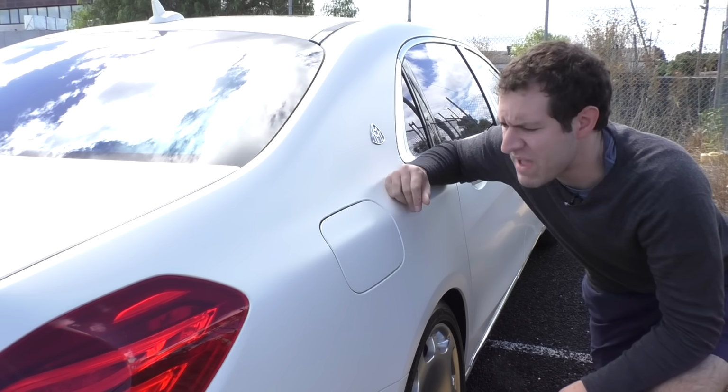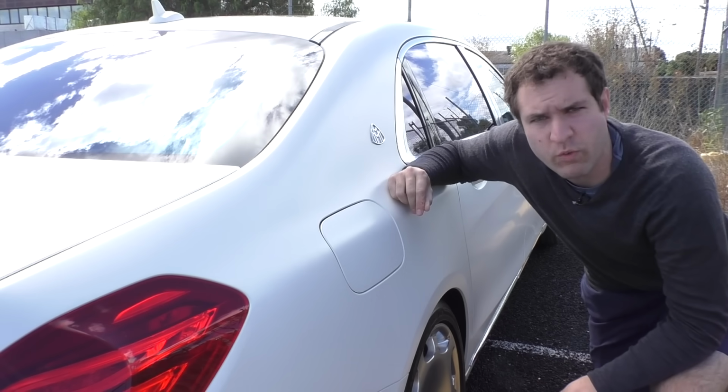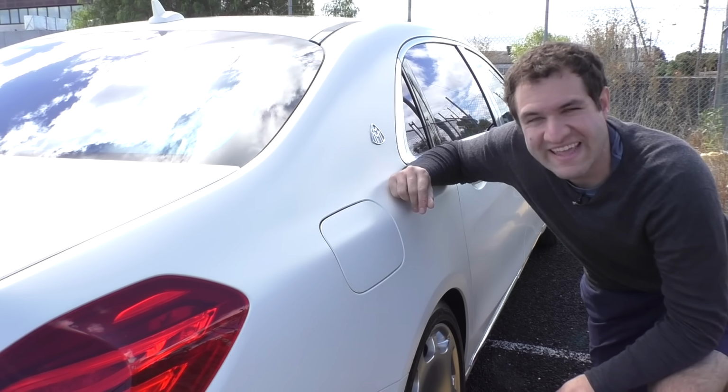Now, for the next interesting item, I move on to the fuel door. There are a couple of interesting quirks about it, one of which is the fact that opening it is electronic.